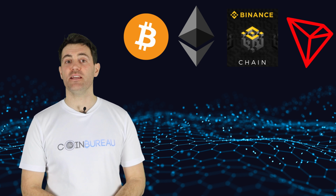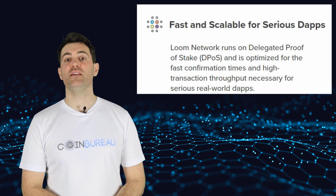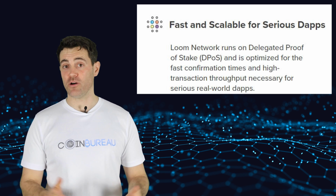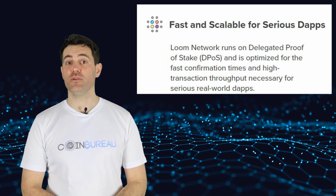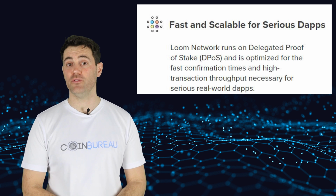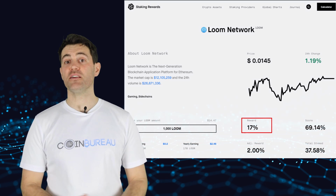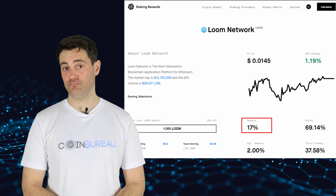This allows developers to integrate assets from all of the major blockchains. Loom operates a delegated proof-of-stake (DPoS) consensus mechanism. As mentioned above, through this mechanism, you'll delegate your Loom tokens in order to earn a portion of the staking returns on the network. These returns are actually quite impressive, and you can see an indicative breakdown here.